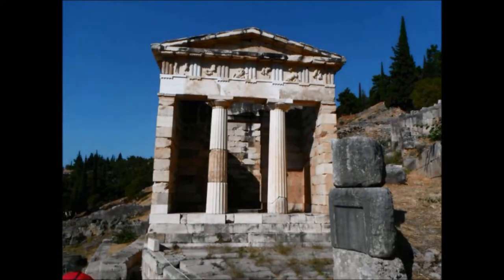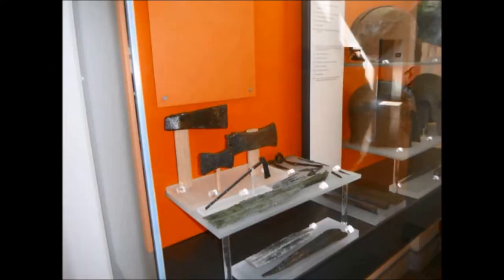One thing you have to give to the Greeks is the way that they preserve their heritage, their history. It is absolutely incredible.